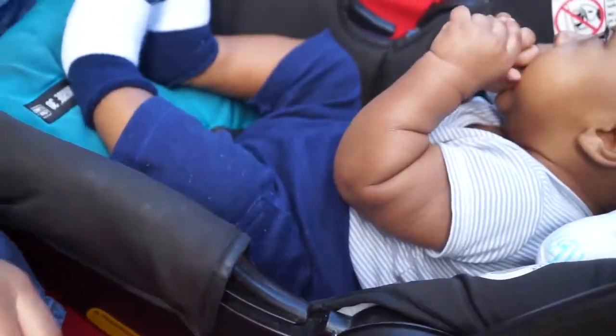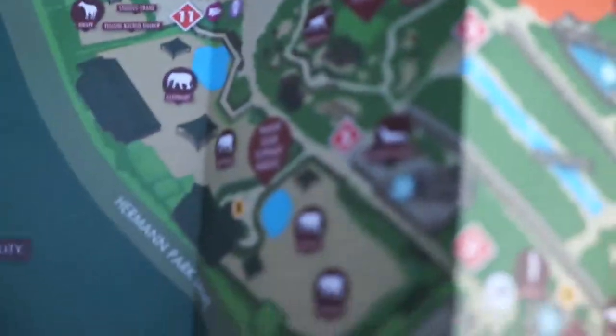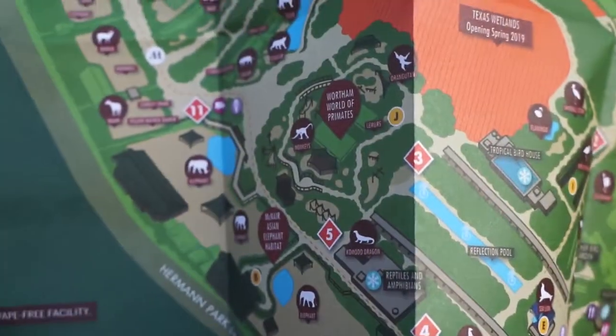We're gonna stop here and see if we can figure out where the lions are. Let's check our map. We have a map right here, look. See, we're gonna find the lions. Let's open up our map. Okay, we are here. Three. We find three. Can you find three? Look, three, right here. We're right here.